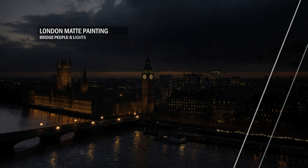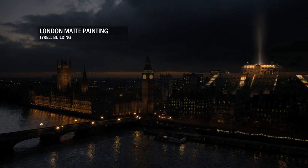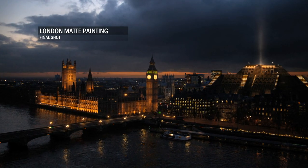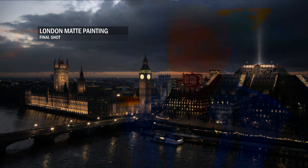And once we had effectively a lit up piece of London sitting over some rough geometry and a lovely picture of our creator's building at the side, we could then start to move in and add moving people and moving buses and all the other things. And this shot was probably the longest shot we did. We probably started this before any other and it was one of the last we had to finish.